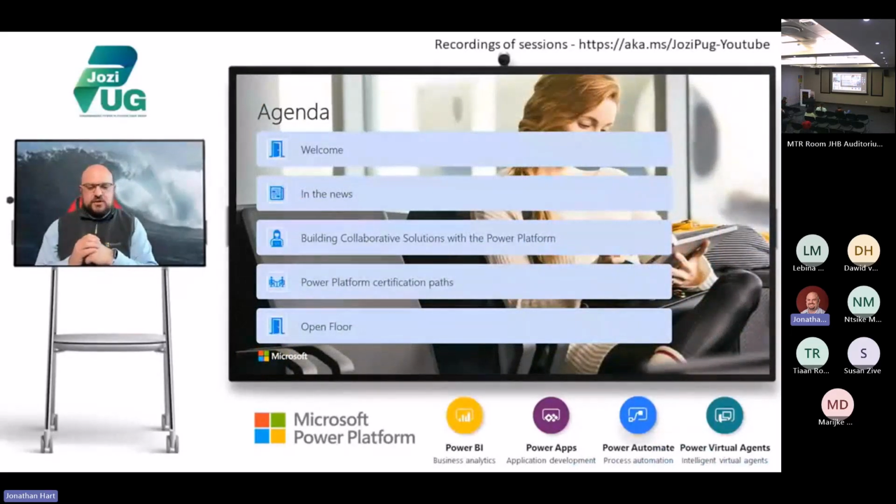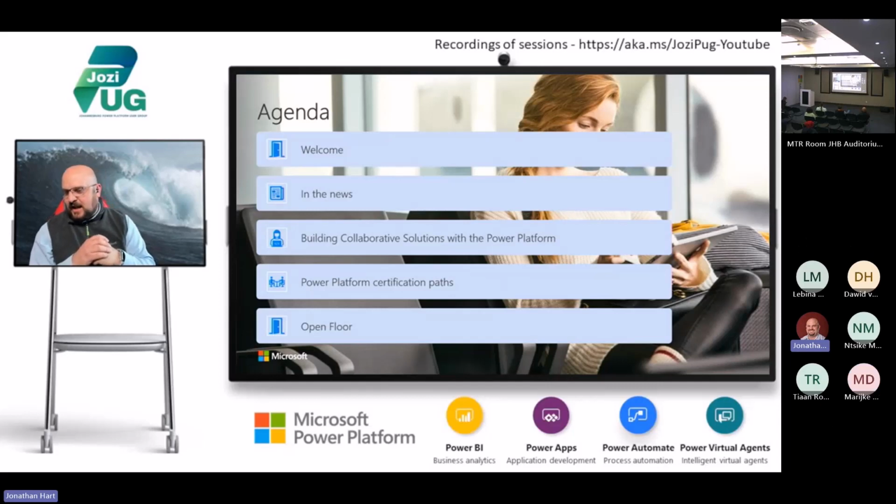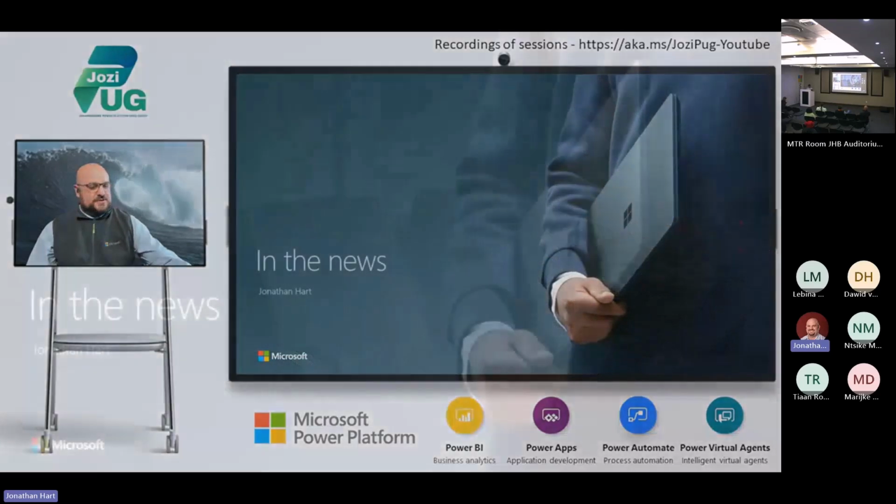We do have a jam-packed agenda tonight. We're going to go through the news, then a session about building collaborative solutions with the Power Platform. We're then looking at the certification paths available, and then we'll have an open discussion at the end. As usual, if you have any questions, feel free to raise your hand. Those in the room, David has the microphone, so make sure you speak into it so we can get it on the recording and the others online can also hear. Without further ado, let's jump into the news.